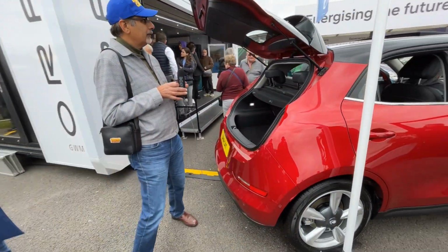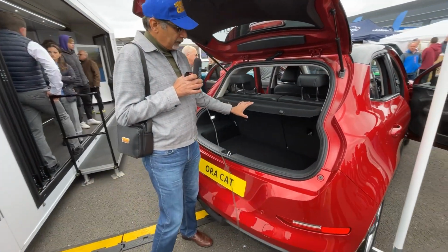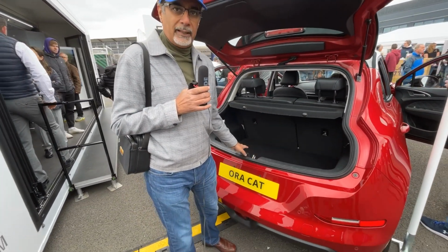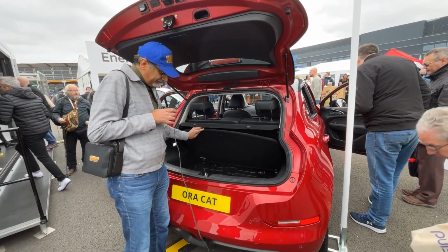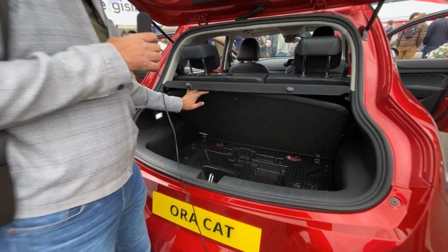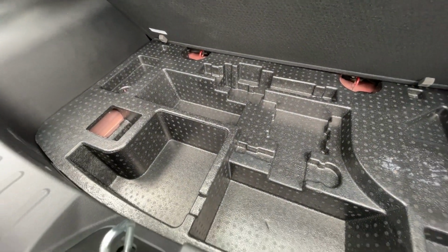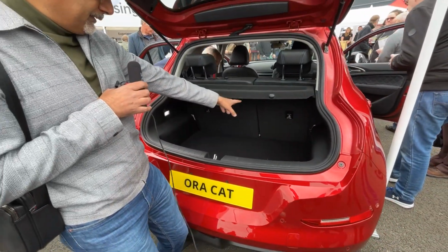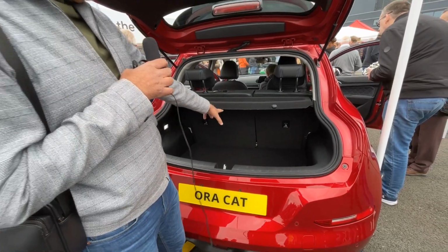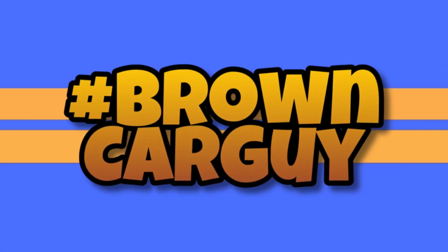So over here, hatchback obviously, one-piece tailgate. It's, I would say, a small hatchback kind of boot, so reasonable size. There is an underfloor compartment. Take a look at that. There's little compartments in there so you can store bits and pieces, probably charging cables and stuff like that. But it's a reasonable size boot with a 60/40 split folding rear seat. So that's, I would say, reasonably practical.